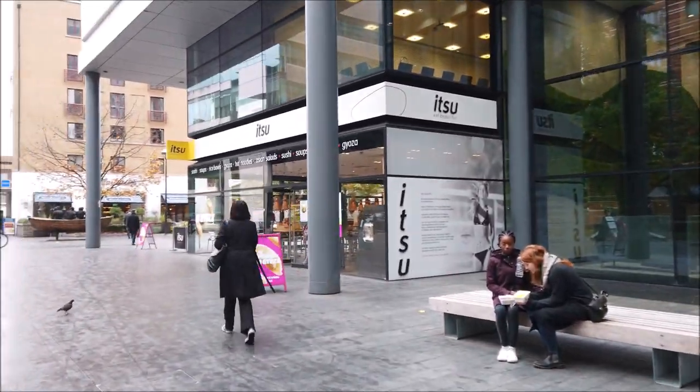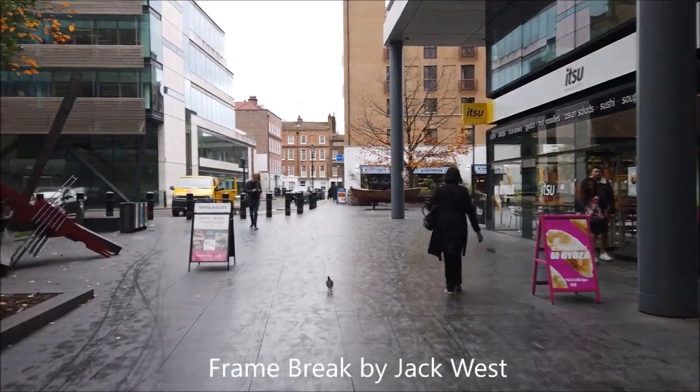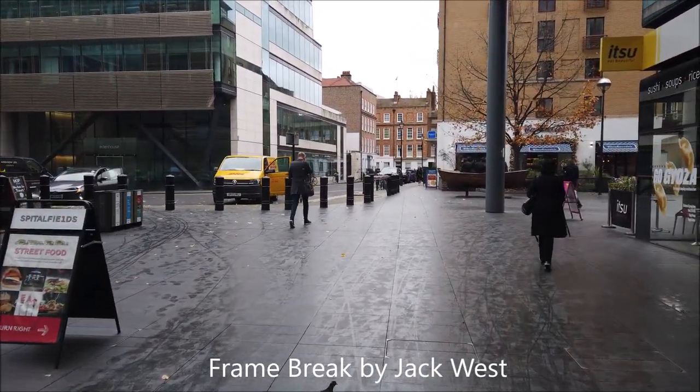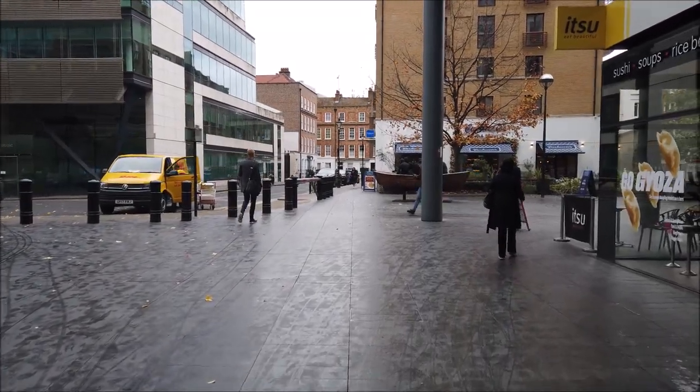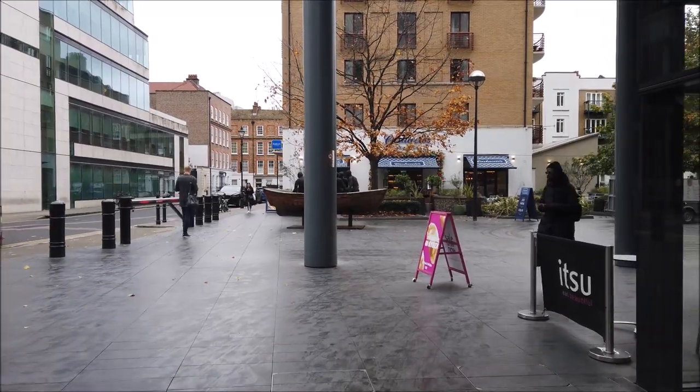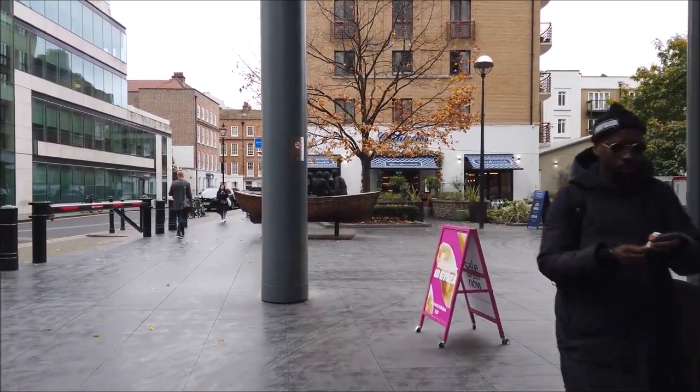Kanon and I have been here for a while. And it was rather busy, wasn't it, at lunchtime? Yeah, very busy. People are everywhere and we were squeezing through. Especially this bit down here, the street food area. Oh my goodness, we couldn't get through. We're trying to see what's the food. Is it Turkish? Is it Japanese?